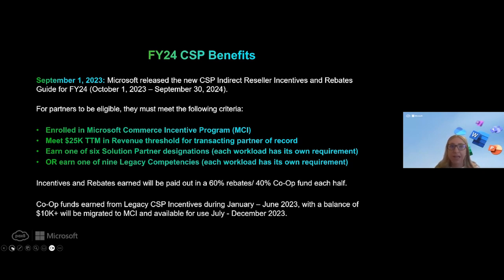Or, and this is the most exciting thing, you can earn one of 9 legacy competencies. So you heard that right. I did say that. Microsoft did bring back the legacy competencies. Now, not all 18 of them qualify, but there are 9 that do. And again, each workload has its own requirement. So just because you earn one of the 9 that are eligible does not mean that it covers all categories. So please check out that newsletter, because it has a breakdown of each category and what solution designations or legacies apply to each workload. But this is something new.